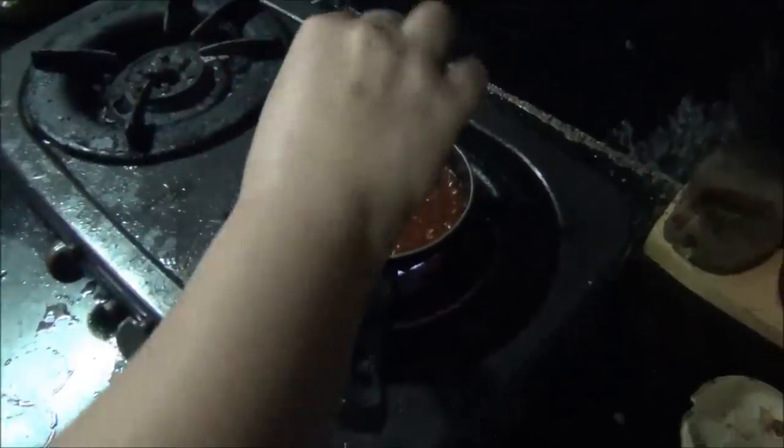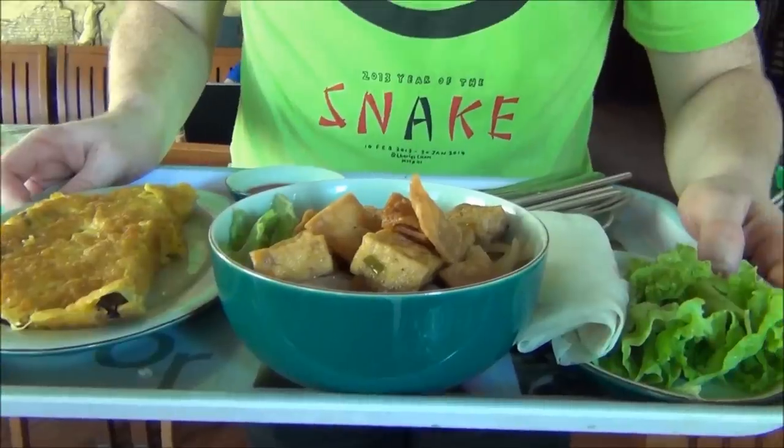So we know it's done? Yeah. Okay. They call it fermented soybean sauce. Fermented soybean sauce, okay. So here is the finished product, and this is round two of our feast. And it was a fascinating experience getting to see how all of this food was made in the kitchen.